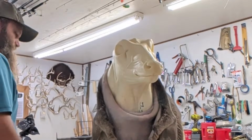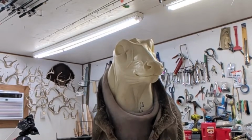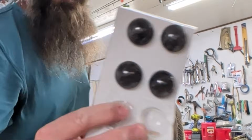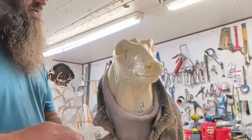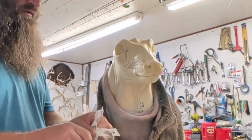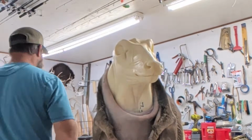I think I seen one in the house. Here's her eyes right here. That's how they come, in a little package. Fixing to mix some Bondo and set the horns is actually what I'm fixing to do.